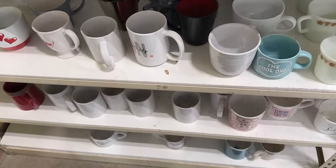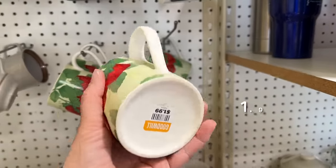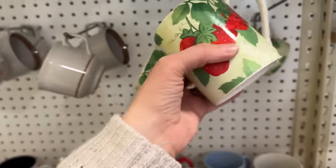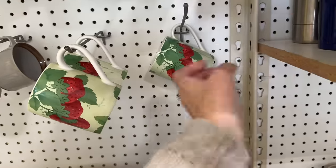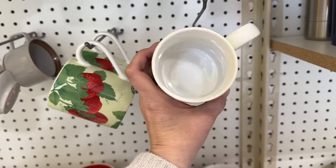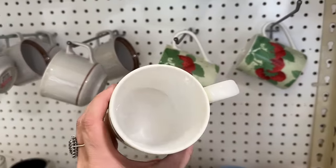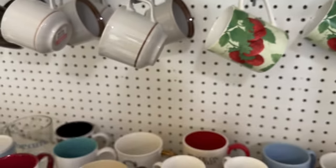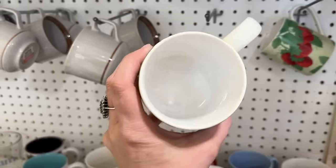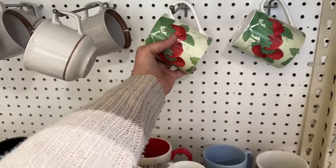I like these. Strawberry mugs. That one's all scratched. If I can find one in good shape, I might get one. So these have scratches on the outside, it looks like. Scratches on the inside. So these have been well loved. That one's not terrible. Let's check the last one. Not bad. That one has those outside scratches. I'm gonna think about it.